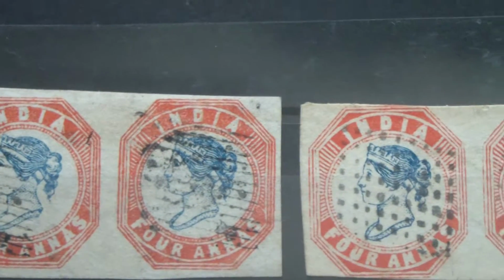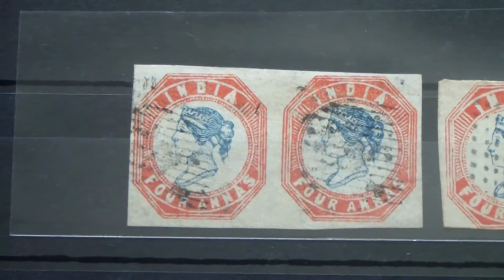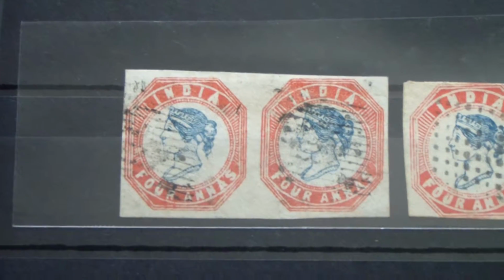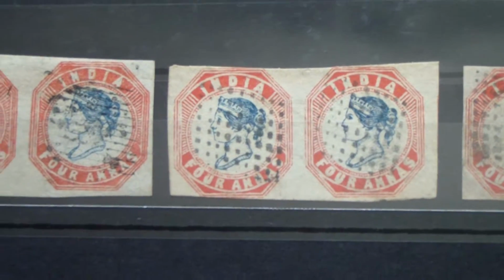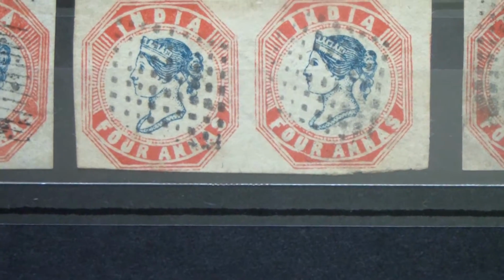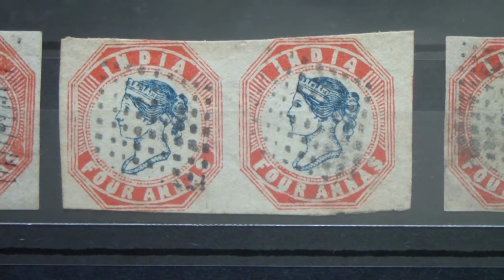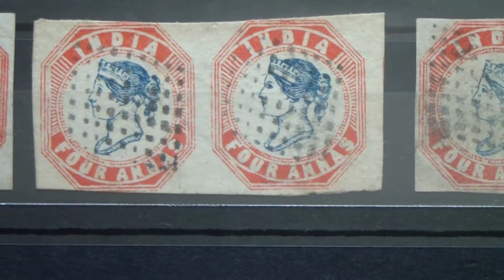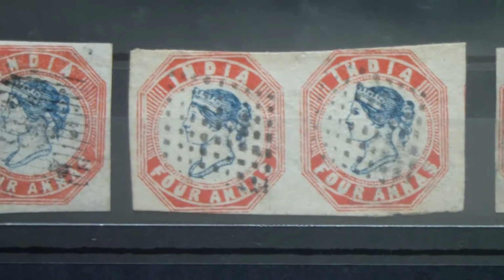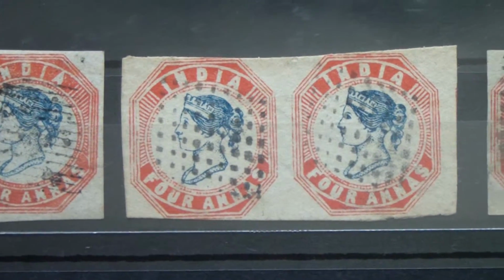Now I bought the 1 pair on this side which has margins on all sides, was bought for $1,300. The one here which has close margins on at least top and maybe a little bit on the bottom left stamp, this was bought for $900. Not a very good deal, but still I think these 2 in today's market, at least this one should sell here for $1,500 at least, whereas this one could be around $900 to $1,000.